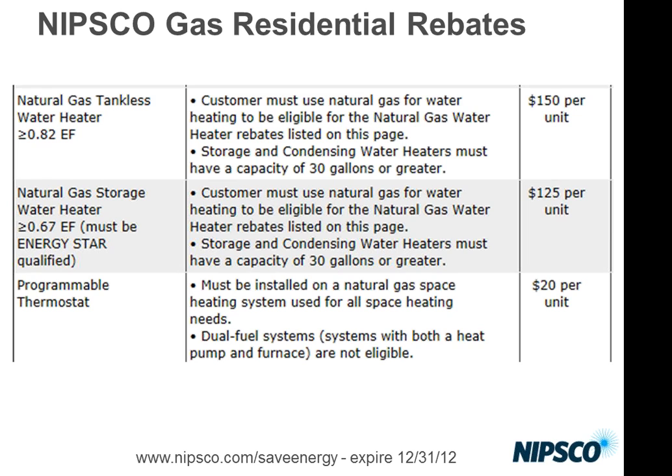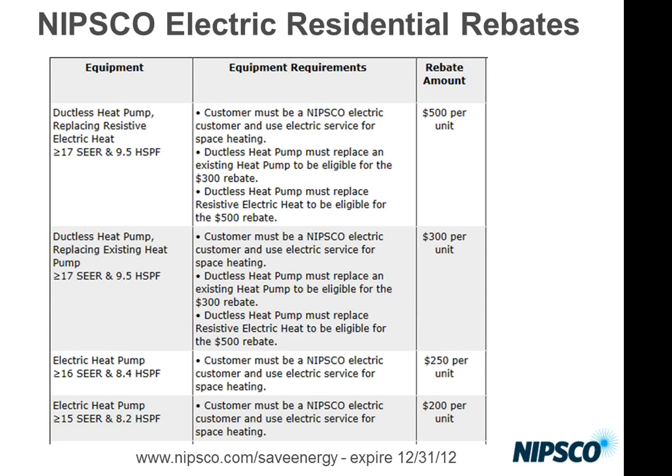NIPSCO also has water heater rebates. So they have a storage water heater rebate for $125. Once again, it has to be a 0.67 energy factor, and they do have a tankless rebate for $150. It's got to be a 0.82. And then they also have a programmable thermostat for $20. So you can see a lot of these utilities have similar tiers on what they consider to be efficient and not efficient. There's also, for NIPSCO customers that have NIPSCO Electric, a program there as well.